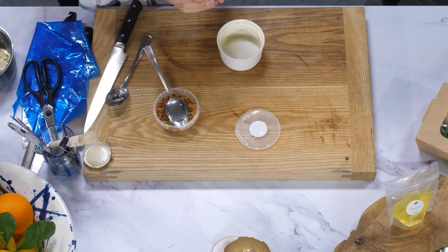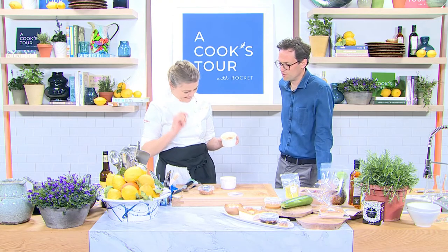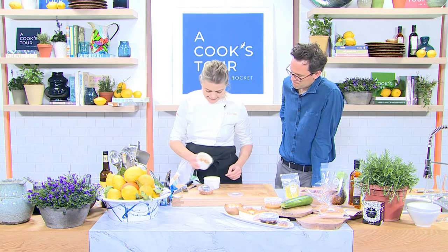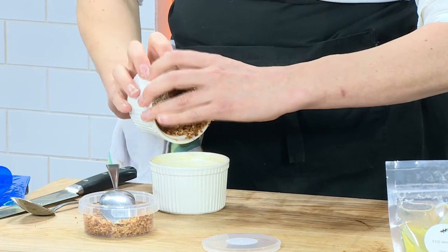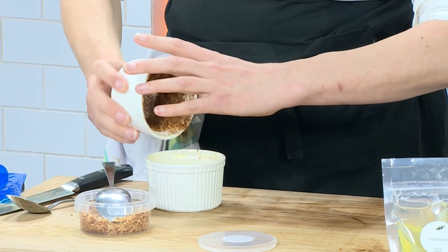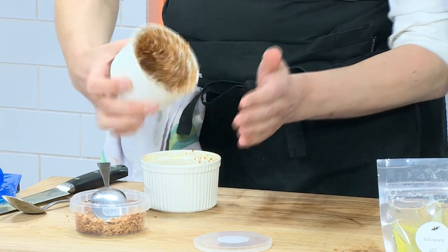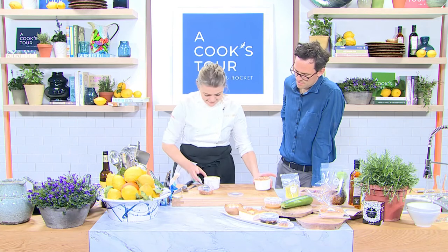So hold on, what's going on there? So you put in a dessert spoon or two of crumb. Yeah, two spoons of crumb. And I'm putting it on one side, and whilst I'm ensuring that it goes all the way across, I'm also tipping it into the next one. Ah, crafty. Okay, and I'm going to tip out the excess.